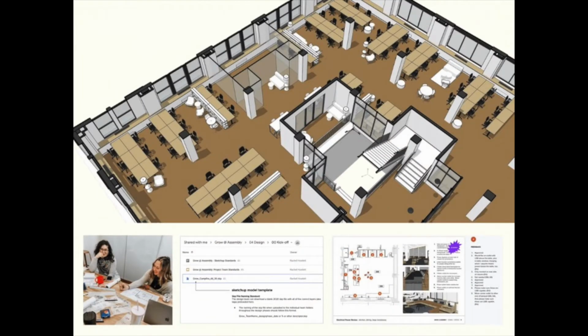So the next slide shows an example of our work in collaboration with WPA and the client, specifically for the second floor upfit, which we worked on as well, and that is GROW's tenant space. It's about a 10,000 square foot space. So for our models, it was really important to get on the same page early on. Campfire works largely in SketchUp and WPA works in Revit.